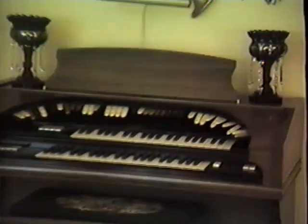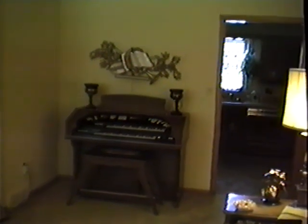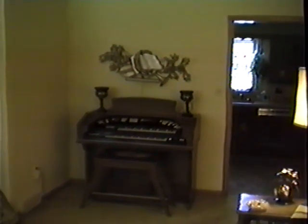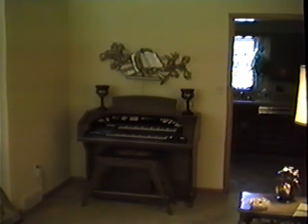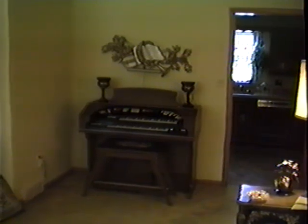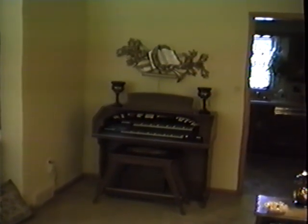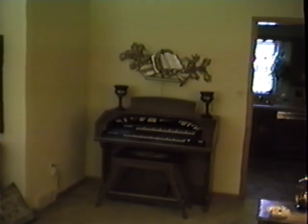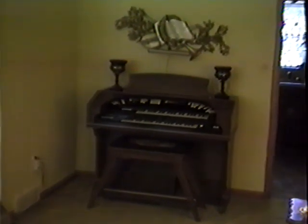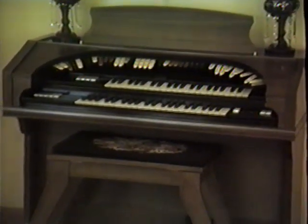I'm panning over towards the organ, and I have the organ and the music set up above it, the whole wall there. The organ was purchased in 1966. It's called a theaterette. And then let me get a close-up of the organ. It has two keyboards, yeah.